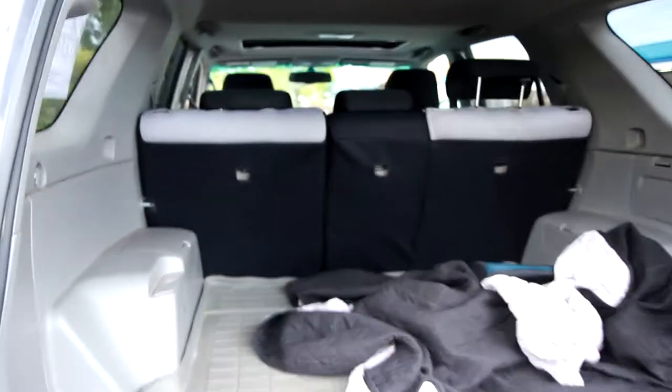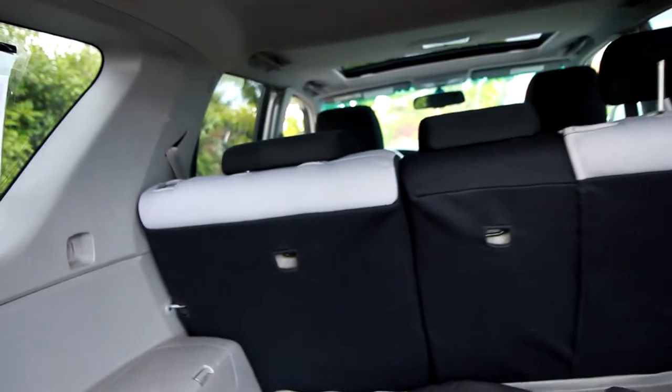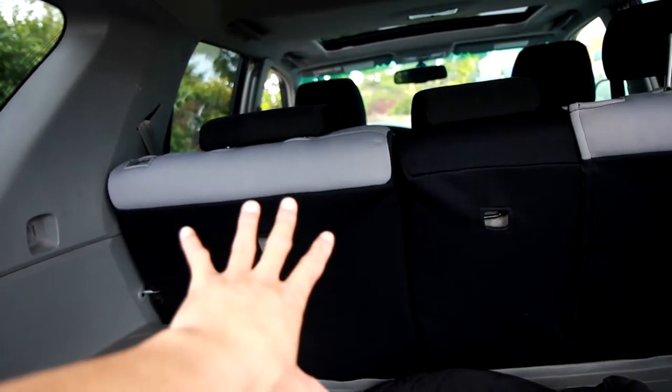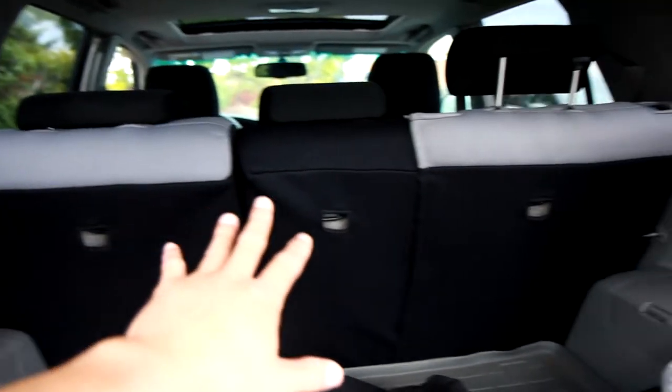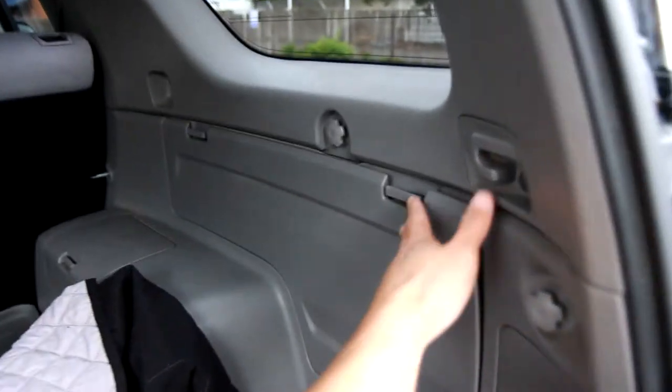Here's the trunk. It was fitted with WeatherTech all around, including this trunk cover here. I like that. And you can see the backing of the Wet Okole seat covers. And in the summer, the seats aren't too hot, like the leather seats. And in the winter, it's not super cold. That wetsuit material really helps regulate the temperature. Let's go ahead and close that up.